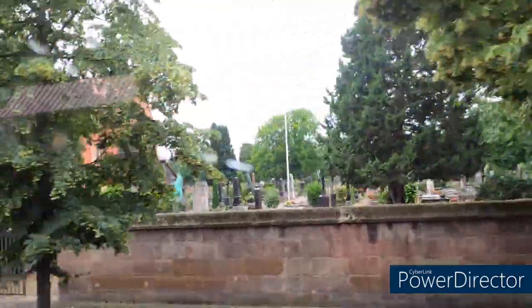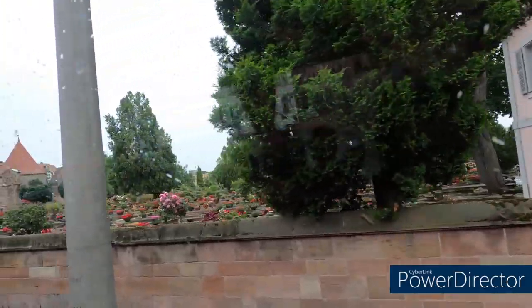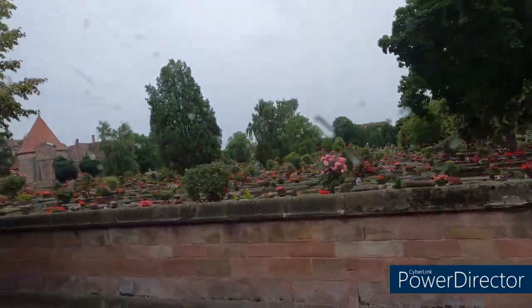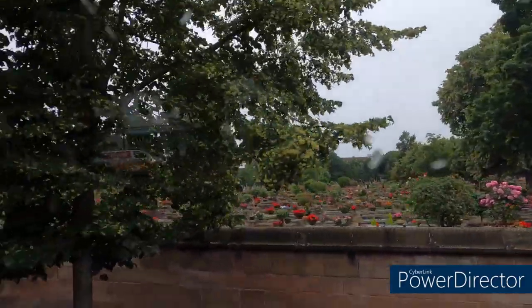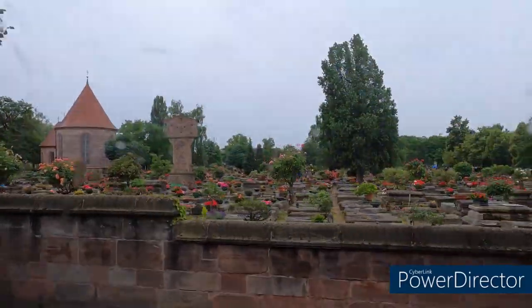So, the main trial. On the right-hand side you can see a sandstone wall, ladies and gentlemen. There's the St. John Cemetery. It was voted one of the most beautiful cemeteries in Europe. You can see a lot of flowers, thousands of flowers. And as you can see here in the second part, there's something special: most of the gravestones are not in a vertical position, they are in a horizontal position, so you have a beautiful view over almost the complete cemetery.